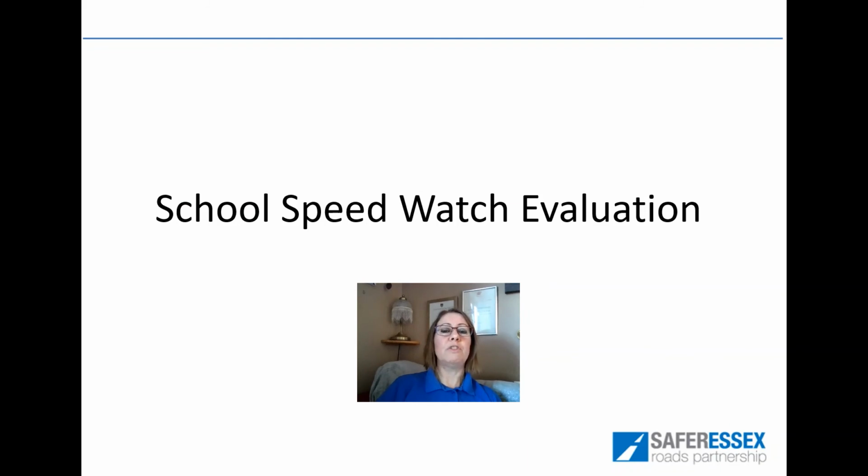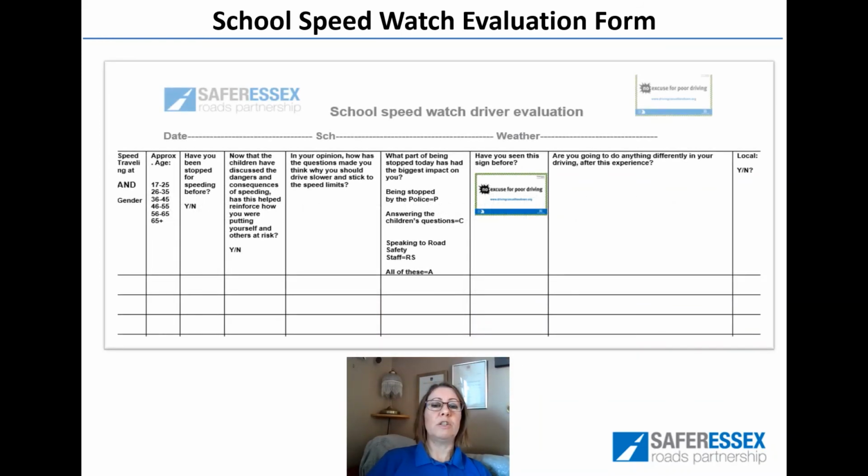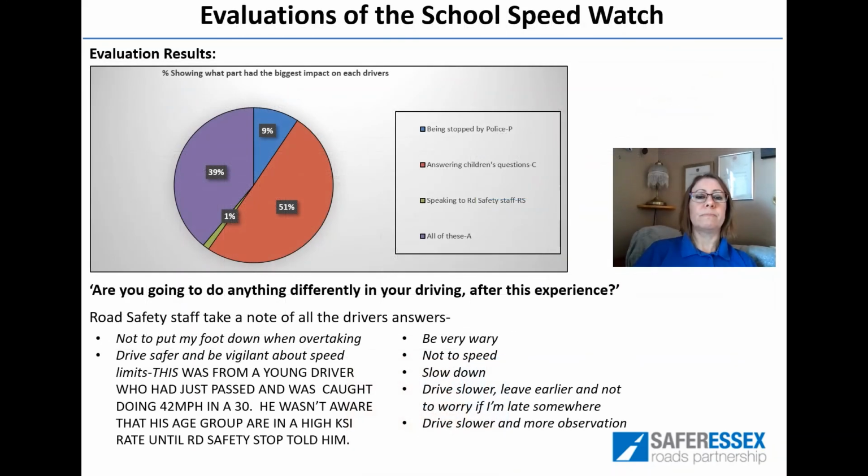I will now talk about the school speed watch evaluation. The school speed watch form is slightly different, but still records important data. The form also includes questions to determine if the drivers are going to do anything differently in driving after the session. This is an example of some of the answers recorded from the school speed watch.